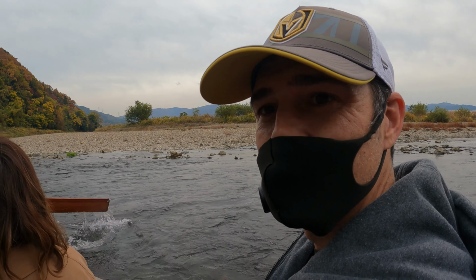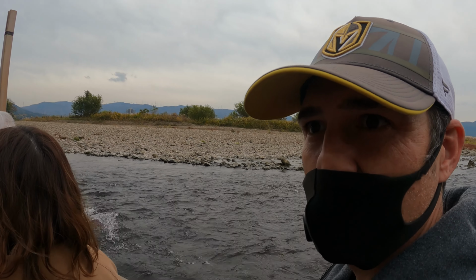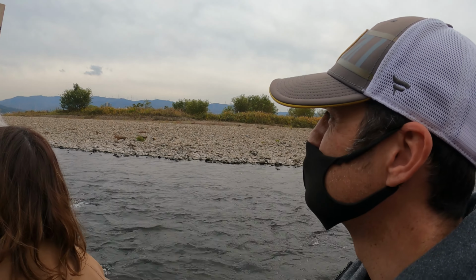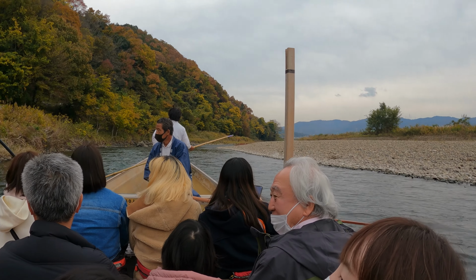Nice slow pace just to enjoy the river and the scenery. How much was it? You were right, it was $30 each, 4,100 yen. Yen per person? Yeah, about $30. So you pay $60 for this boat ride. Do you think it's worth it? So far.